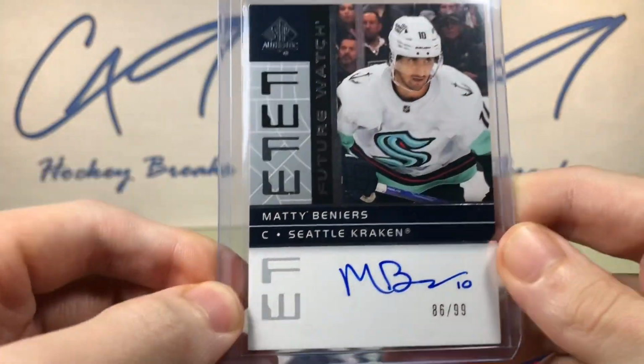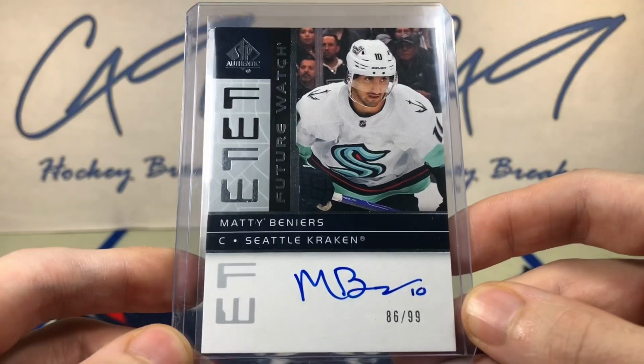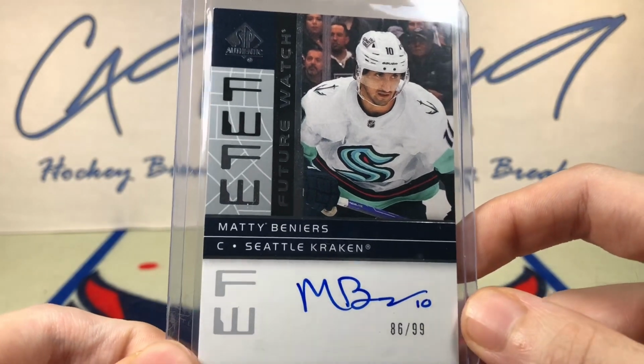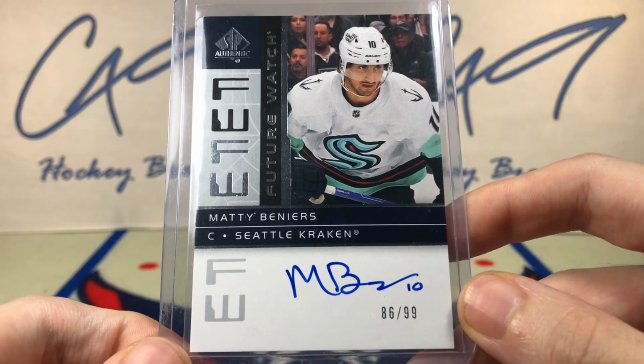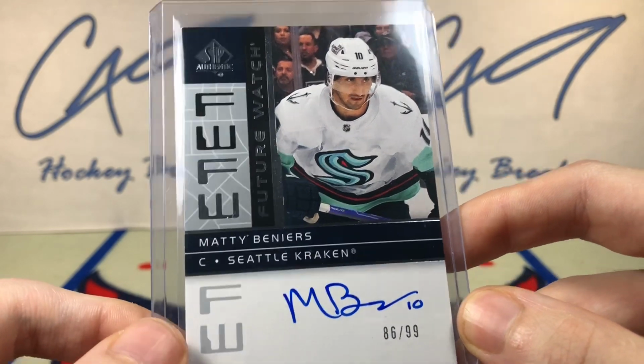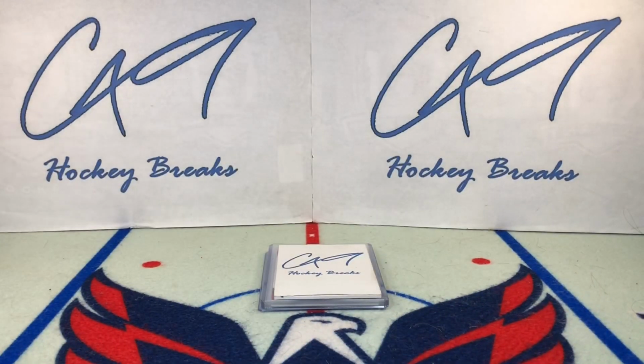22-23 SPA box delivered at the Expo. It was the only box that I ripped or even bought at the Expo, but yeah, kind of wish I recorded that, but fortunately I did not. So I do have 2 more cards left to go.